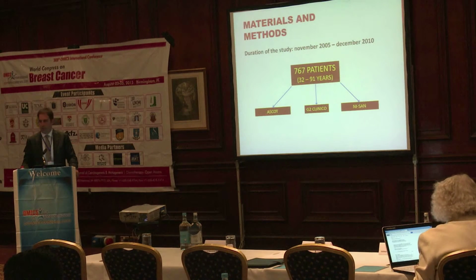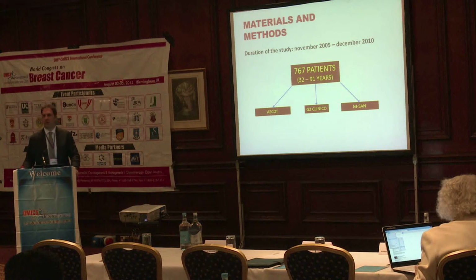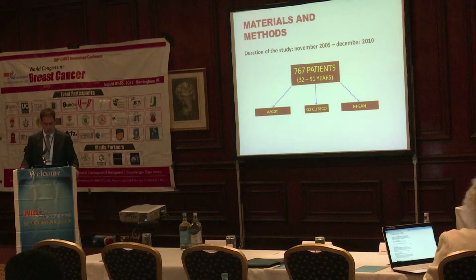We have studied more than 750 patients, 767 patients, and our study has lasted for 5 years. These three structures, I mean Ascot, G2 Clinico, and Nysen, are the three systems we use in our hospital to collect any information about the patients. G2 Clinico is the Italian clinical system to collect information from patients. Nysen is the Italian network which studies the cost effectiveness of the exams Italian doctors do, and Ascot is our computer provider from our hospital.